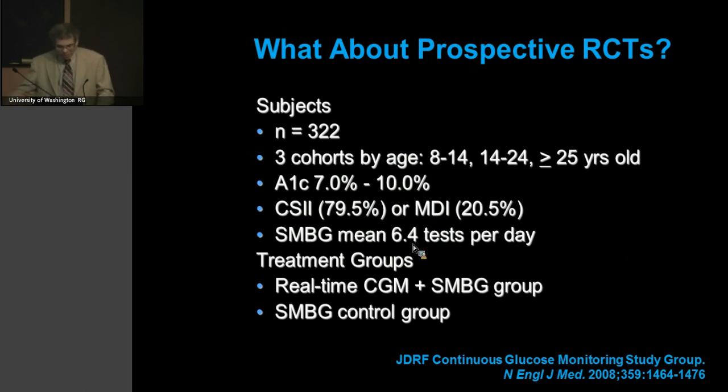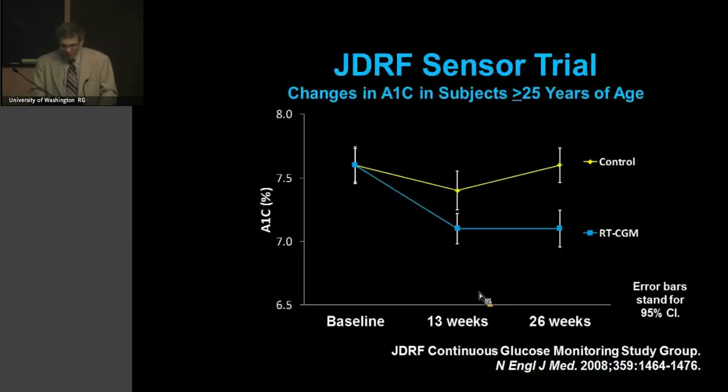But what we did was randomize these patients to continuous glucose monitoring with home blood glucose monitoring, or home blood glucose monitoring by itself. As you can see in our adults above the age of 25, we had a 0.52% reduction in hemoglobin A1C. It was a successful trial. And in another trial, which was part of this, with people with A1Cs under 7%, it was also a positive trial in that we showed a reduction of hypoglycemia exposure for people with A1Cs under 7%. So we were very happy about this.